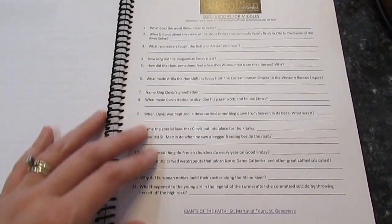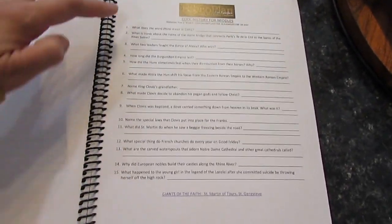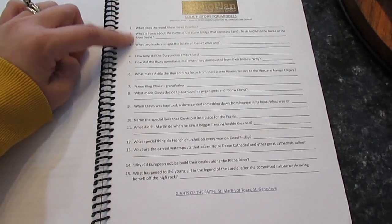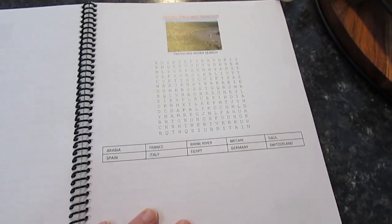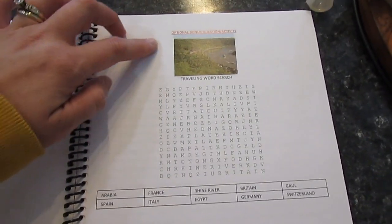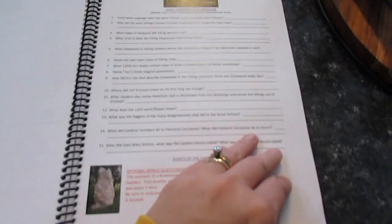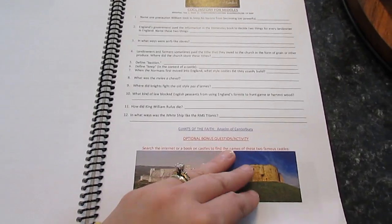I don't make my second grader do this because I think this would just be too much for her. So my fourth grader and my sixth grader both do these questions and they work together. But if they have something fun like this, my second grader is doing this today. So I just gave her this word search and it's got all these different words that we were discussing this week. And so you just continue on, and this book is full of questions, and every once in a while they've got one of those fun pages.